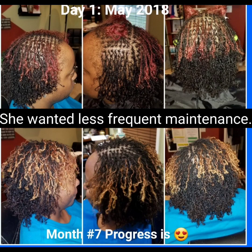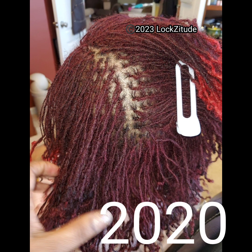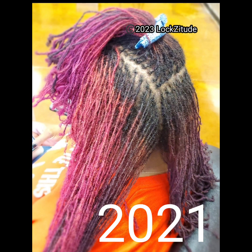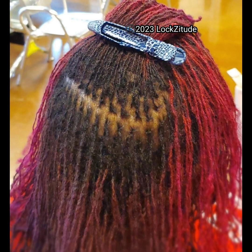Now, as you can see, she started her lock journey in May 2018. So she literally just celebrated her 5-year lock anniversary. And I wanted to share with you that back in January is when we started combining her locks strategically, and she's been very happy. So I just wanted to show you what this progress looks like. So her hair was very tricky in the beginning, so it was not a task that I took on all at once in one sitting. I actually took a couple of appointments to go through and strategically combine her locks, and so far so good.